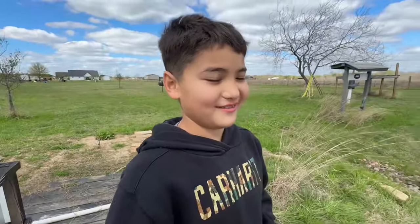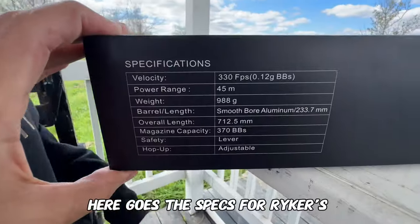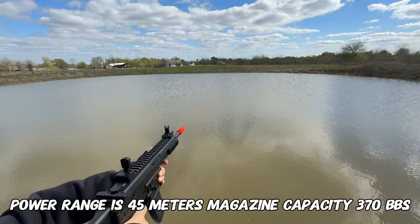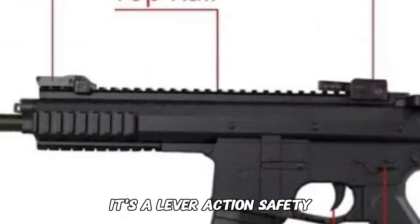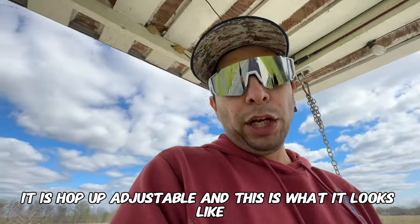What do you think? Does it sound like it was worth 15 bucks? Here goes the specs for Riker's. Velocity is 330 FPS. Power range is 45 meters. Magazine capacity, 370 BBs. It's a lever action safety. It is hop-up adjustable. And this is what it looks like.